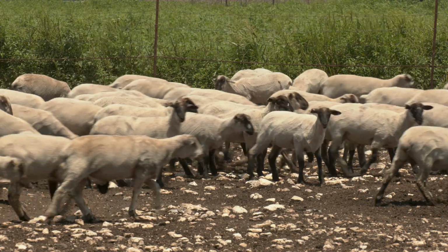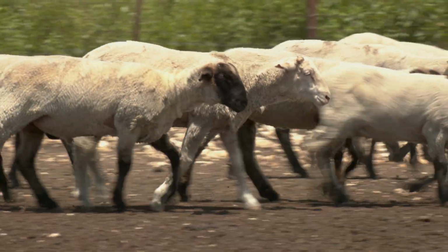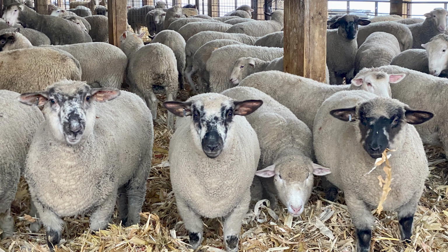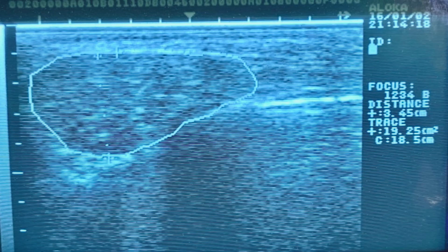Commercially, Suffolk and Hampshire genetics crossed on white-faced ewes is the predominant crossbred market lamb of the western sheep industry. Additionally, producers should consider identifying the top-end ewes to create replacements and crossbreeding the remainder for a terminal focus and improved carcass merit. The National Sheep Improvement Program, or NSIP, utilizes ultrasound technology to predict carcass traits and quantify loin eye depth, an indicator of overall muscularity.